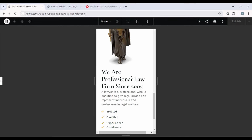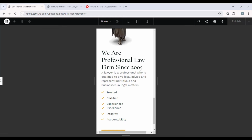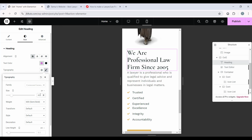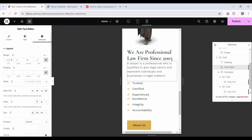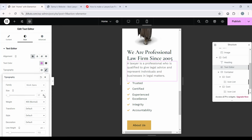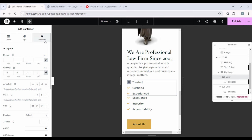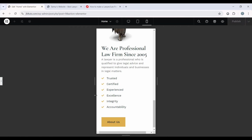In here everything is by default looking great, but we can still do something like on this heading, we can make it 34. Then on this paragraph we can make it like 16 pixel. And in here, as you can see, this is currently aligned vertically. We have to add some space in between these two elements. So select this container, and under the advanced and on the margin, unlink it. On the bottom, just add 10 pixel and it will be good.